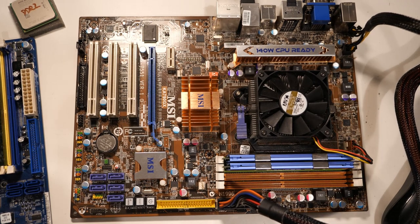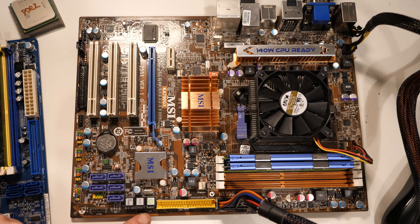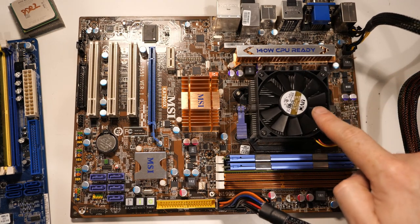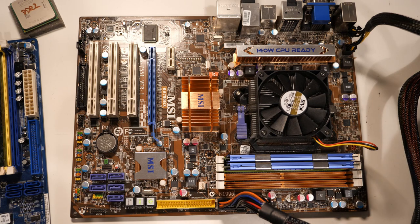I'm gonna switch it on now. Nothing's happening. Oh, we've got a green LED here. So if I press the power button, we don't have any fan spinning here, which is bad. The power supply fan is spinning.